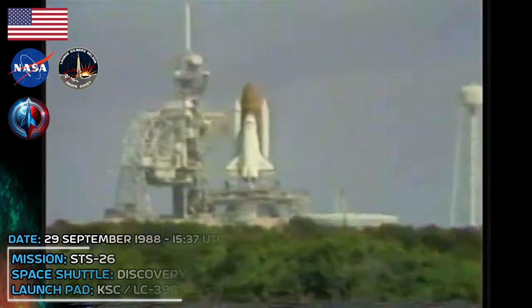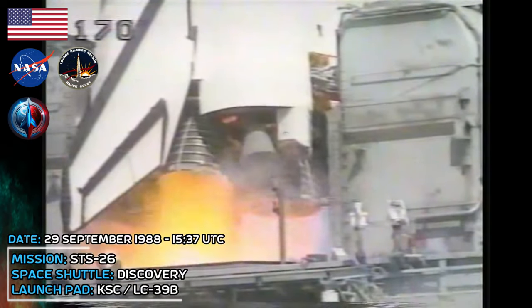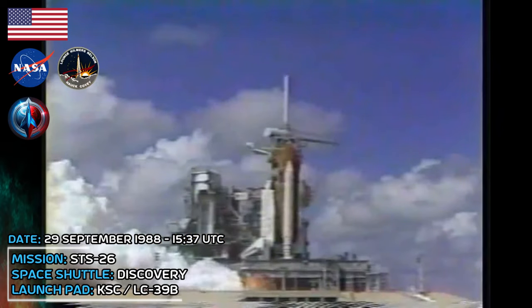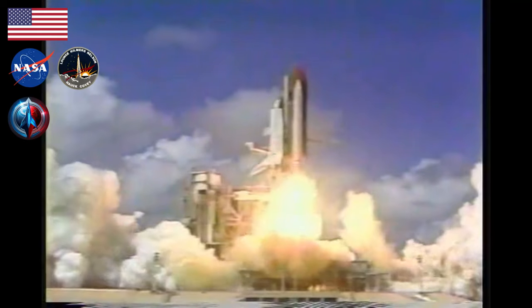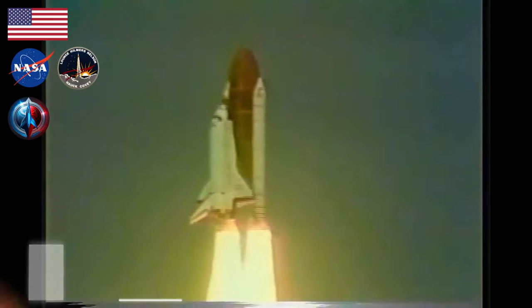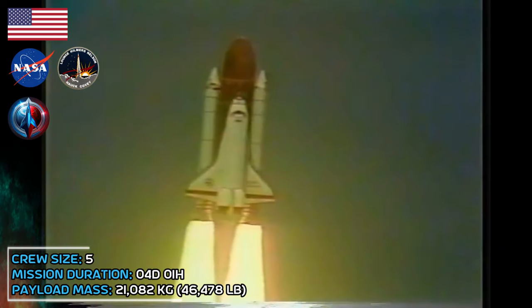11, 10. We're go for main engine start. 7, 6. Have main engine start. 3, 2, 1, 0. And liftoff! Liftoff. Americans return to space as Discovery clears the tower. Roger, roll, Discovery. Crew confirms roll program, Houston now controlling.